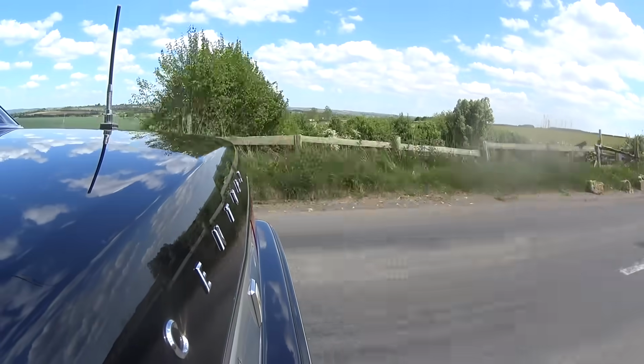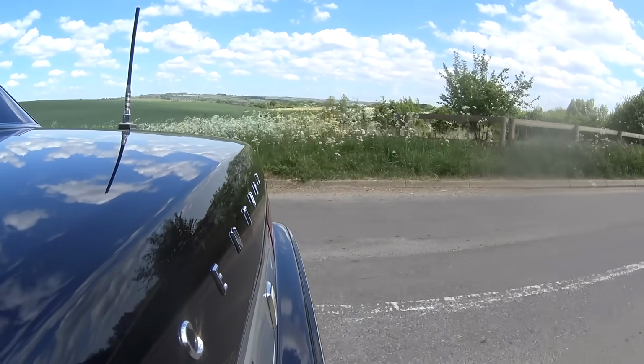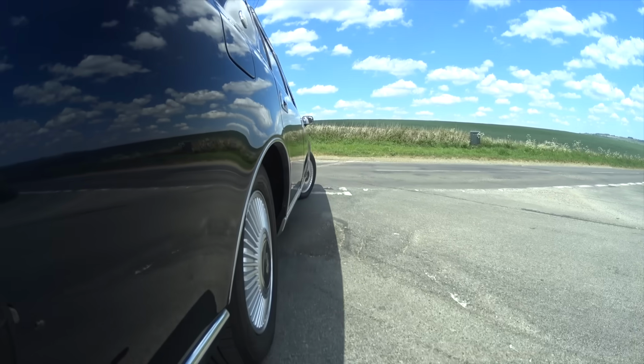Now, these aren't about speed, but let's just see how that V12 feels. I'll put it on power. There are a few switches, a few modes including snow.